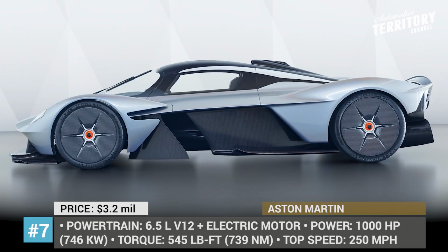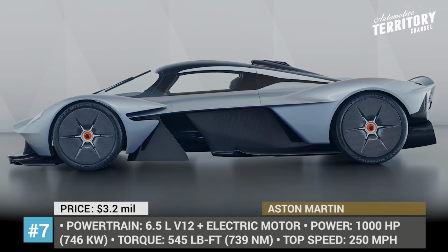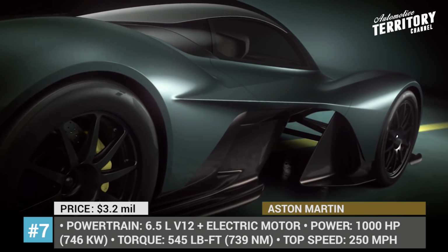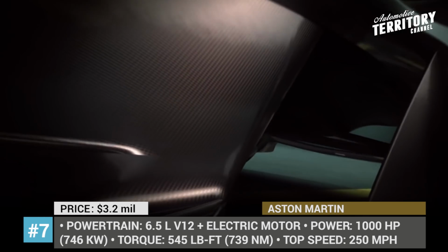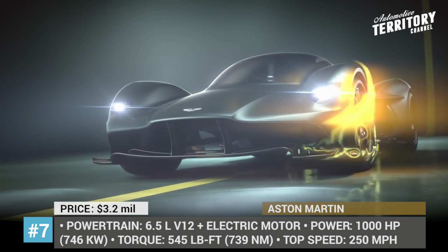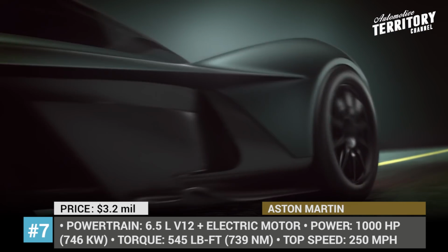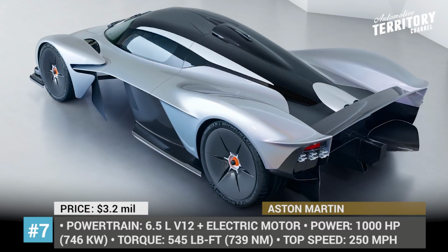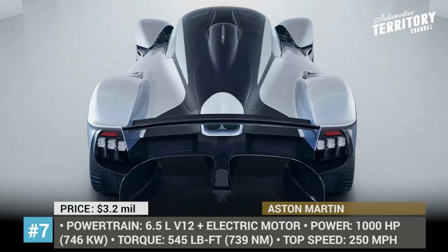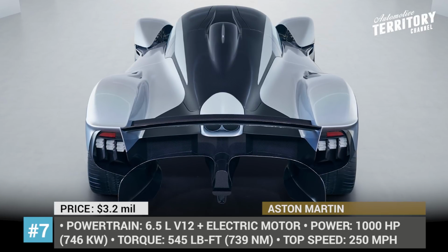Though many automakers are giving up on the enormous V12 engines, Aston Martin sticks to the tried 6.5-liter mill, but couples it with an electric motor, effectively producing a powertrain that can output 1000 horsepower and 545 pound-feet of torque. Only 150 units of the Valkyrie will be manufactured, and so far it is one of the most expensive hypercars ever built, costing at least $3.2 million.